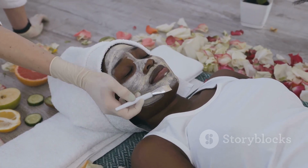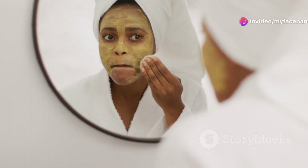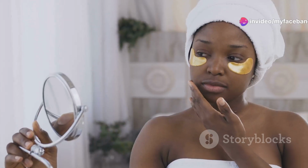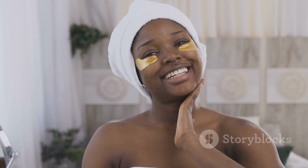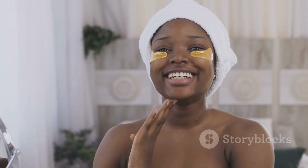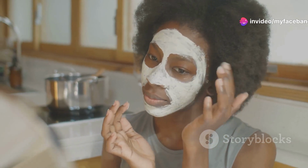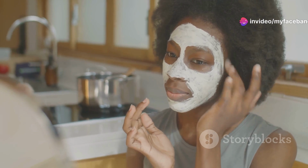Or, wait for it to dry and then wash it off. Same thing. As it dries, you'll feel it tightening on your skin, which is a sign that it's working. Just a heads up, your face might feel a little tight after using a clay mask. This is completely normal and just means the mask is doing its job, sucking out all the bad stuff. Once you rinse it off, you'll notice your skin feels incredibly clean and refreshed.